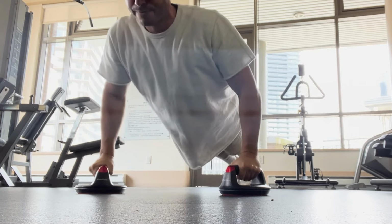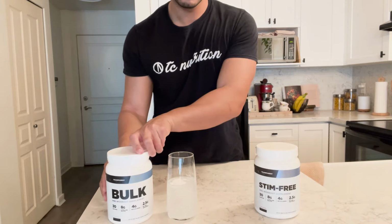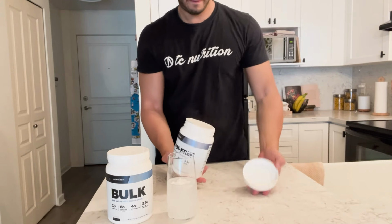In a perfect world, I would use 4-gauge for my cardio or low weight, high volume days and save Transparent Labs Bulk for my heavy strength training days, and then sprinkle in some Transparent Labs Stim-Free for late night sessions.